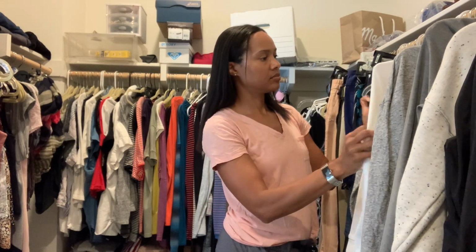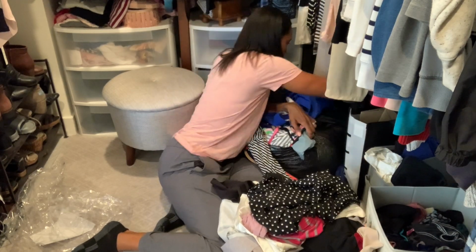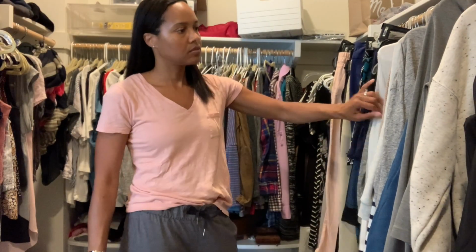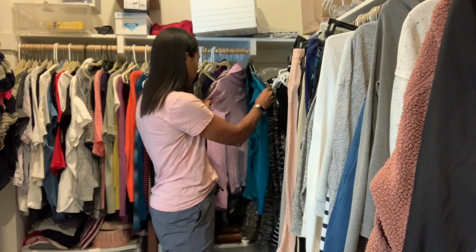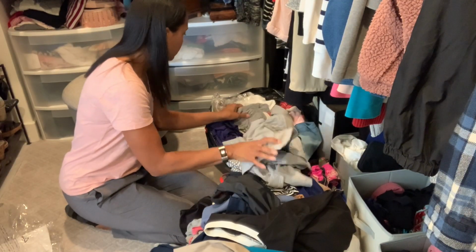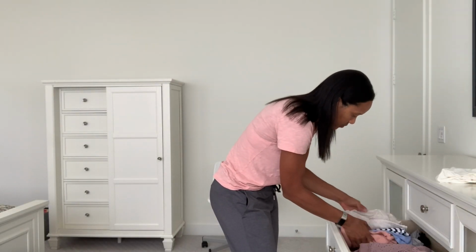Also, I'm not that great about getting rid of things, so I have had a donation bag sitting in my closet for a really long time that needed to go, and it was time to just get really cutthroat and thin out my closet, get rid of things that I was no longer wearing, and once and for all to finally get rid of this horrible donation bag that I've been holding on to for no good reason. I also went through my entire bedroom to see what I could get rid of.